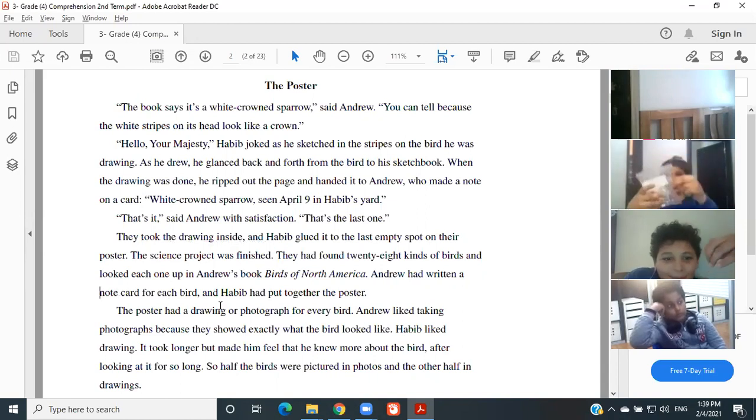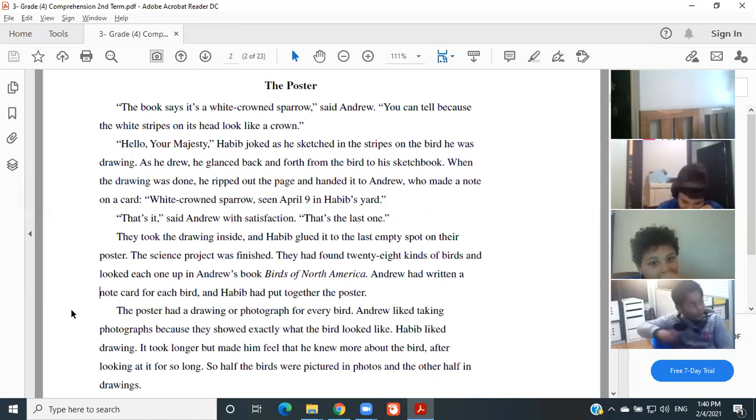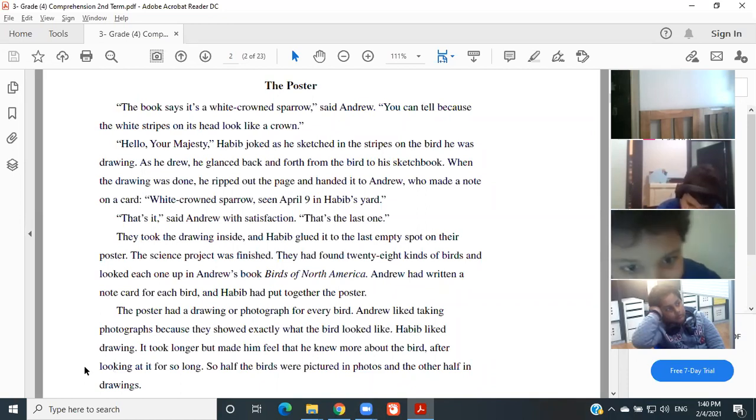A note card of each bird, and Habib had put together the poster. The poster had the drawing or photograph for every bird. Photographs were good because they showed exactly what the bird looked like. Habib liked drawing. It took longer, but it made him feel that he knew more about the birds after looking at them for so long. Half the birds were pictured in photos, and the other half in drawings.